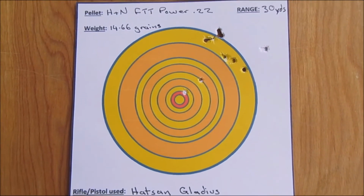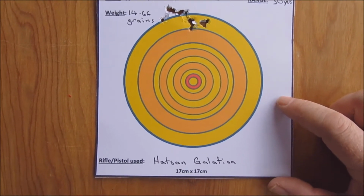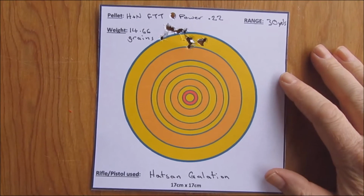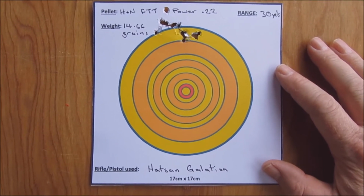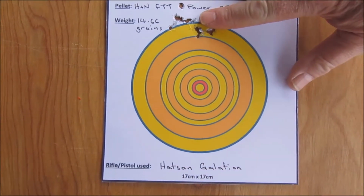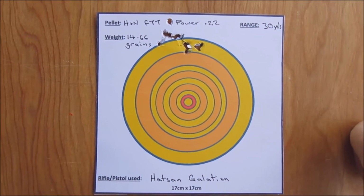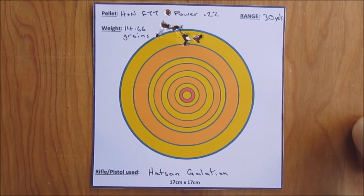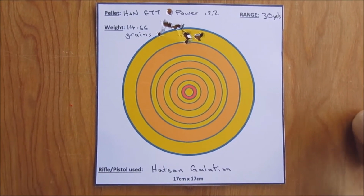Right, the next one. This one's the Hatsan Galatian. If you notice, they've all been shooting high, but I'm not worried about that. That's just a range to target thing. What I'd do after, if I've got a good group, is zero it in. I've got 2 little groups going on here. Each one, you can see the size of my fingernail, probably about 1/4 inch. I can put that down to the gusty winds, but there's 14 shots there anyway. So that was the Hatsan Galatian using the same pellets.